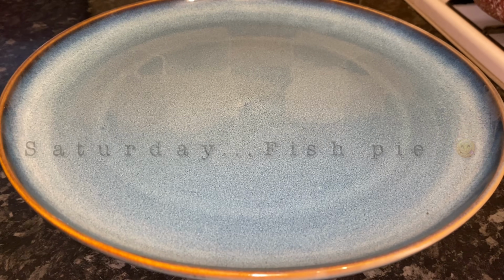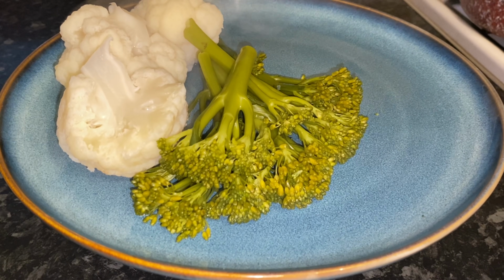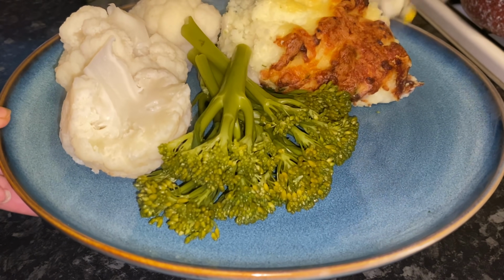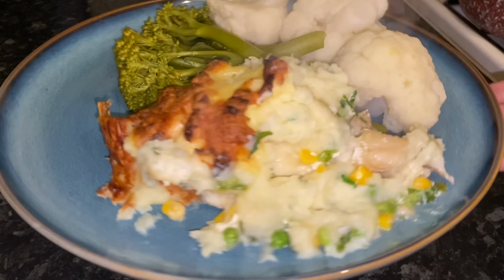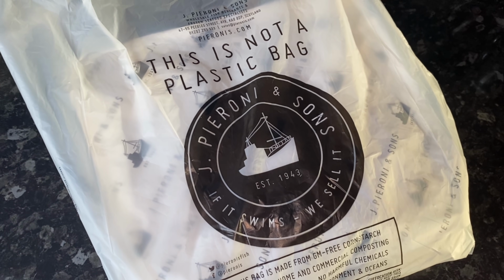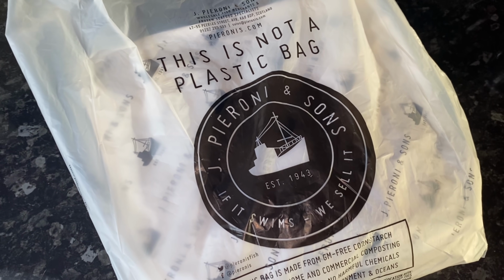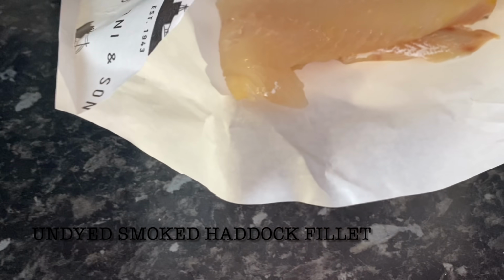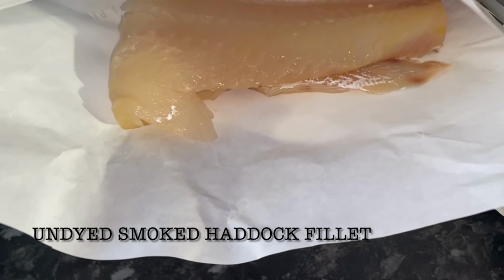Moving on to yesterday, and I made fish pie. So that's some cauliflower, some tender stem broccoli, and I made a fish pie with some lovely smoked haddock I got from the local fishmonger. And there's corn in there, there's peas. It's just one of those things, so comforting and beautiful for a winter's night. And these are some angel cut, undyed smoked haddock fillets.